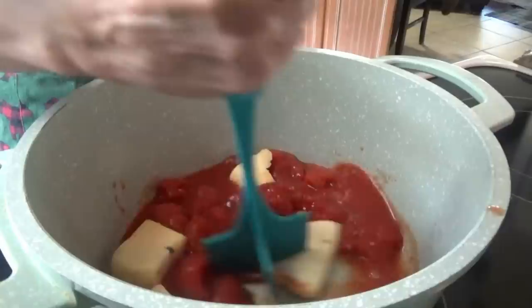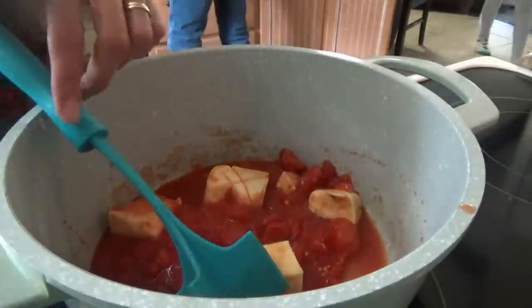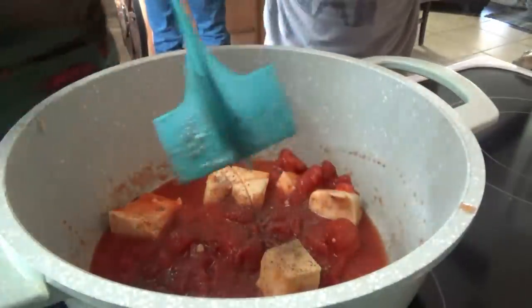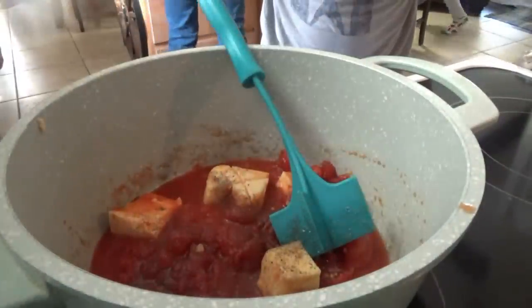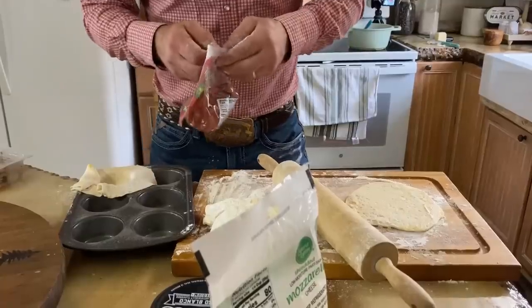Oh, I better be quiet. I don't want them hearing my plans over there. I'm gonna put a little bit of salt and pepper in here. And we'll need a little dash of sugar with these canned tomatoes. Just a dash.